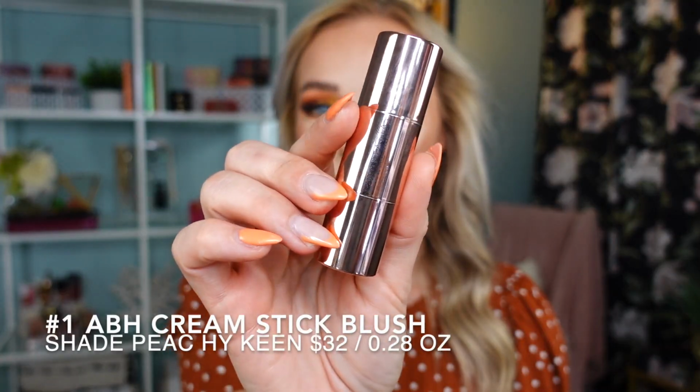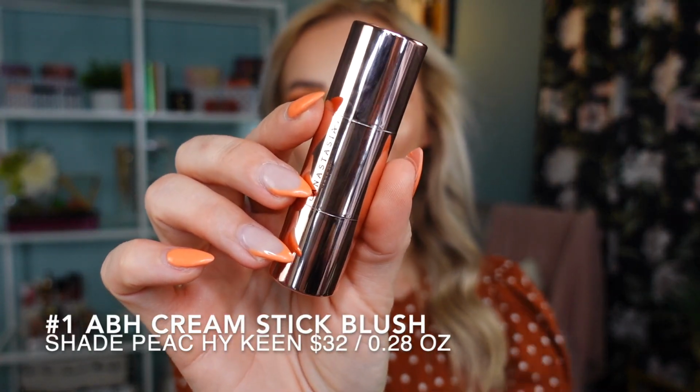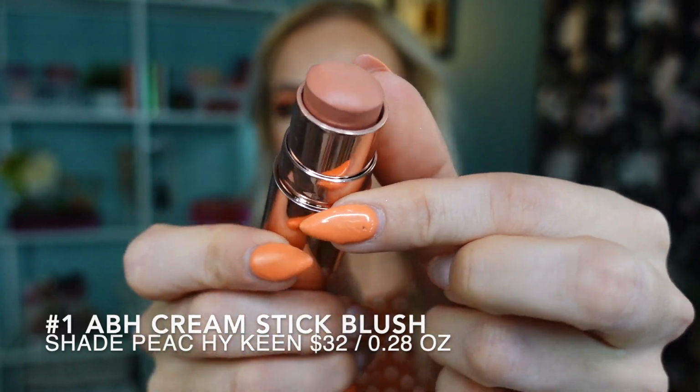Okay guys, we have reached number 1. Do you guys have any guesses what this number 1 may be? Number 1 spot and the winning medal in my current cream blush collection goes to Anastasia Beverly Hills Cream Stick Blush in the shade Peachy Keen. The reason why this blush is a number 1 spot is because of its color and because of its formula. This specific shade is that true coral peach shade that is absolutely gorgeous.